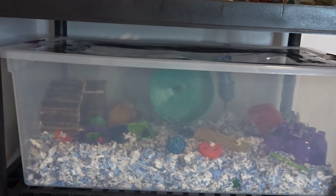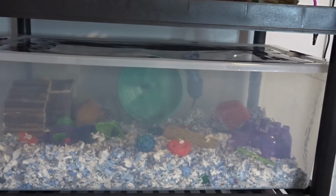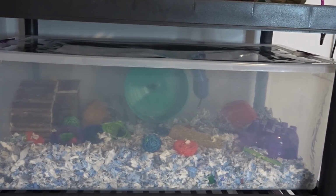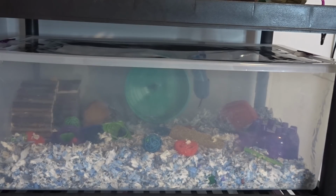Now a lot of people point out that it is a little bit small, and just know I totally agree. I have been trying to find a bigger wheel that fits in the cage for so long, because this here is an 8-inch wheel, which technically is the minimum for a Syrian, but she definitely could use a bigger wheel. But the next size up is a 12-inch wheel and it does not fit. The whole height doesn't fit. And I live in Canada and I can't find a single wheel that ships here. I know for a fact that the 11-inch Wodent wheel would fit in here because I measured it, but I can't get one shipped to Canada.